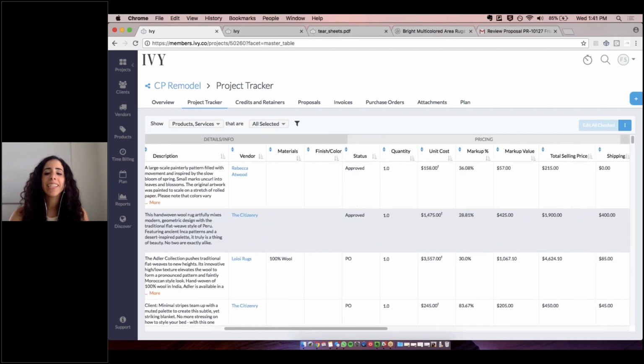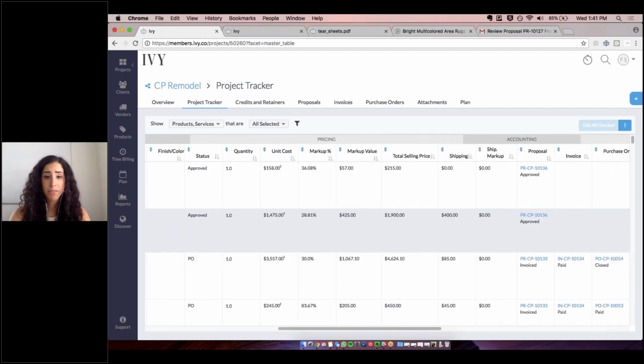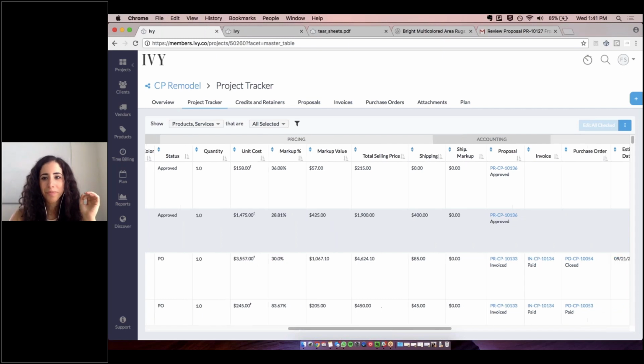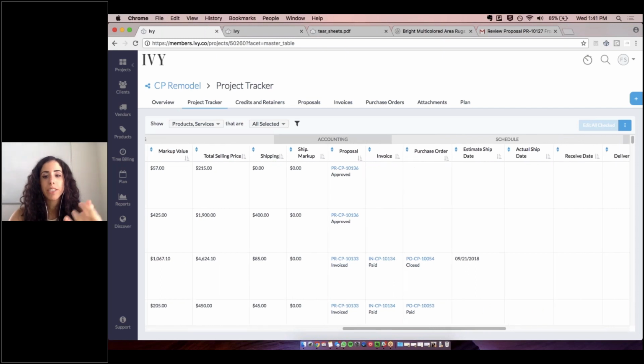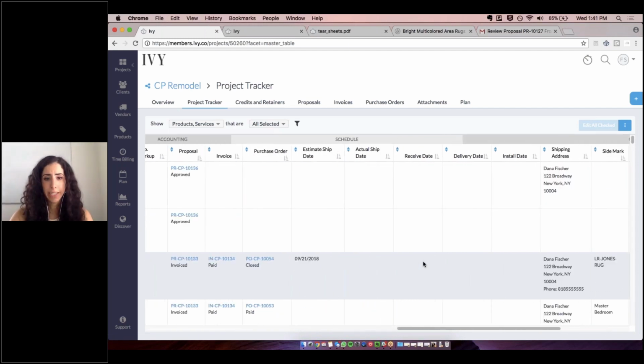And then I can even see my cost breakdown. This is automatically compiled for you. You don't need to work in Excel anymore. You don't need to compile this manually, which is a nightmare. And you can also see the breakdown of your different items. So you can see the proposal, the invoice, the purchase order, the status of those documents, and you can track everything. So the shipping, the delivery, the receiving information, you can track all of that here so that it's once again together in one place.